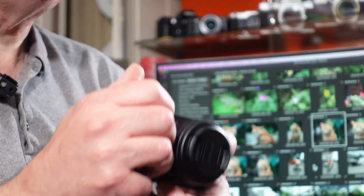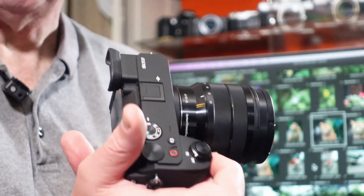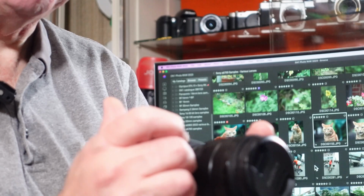Not as easy to use and not as flexible as what it is on the 6700, but I don't see that as a deal breaker. Once you get used to how the 6600 works without that command dial, I think it's fine. It's just a different way of working. Out of choice, I do prefer the 6700, but I wouldn't use that as a buying decision for sure.